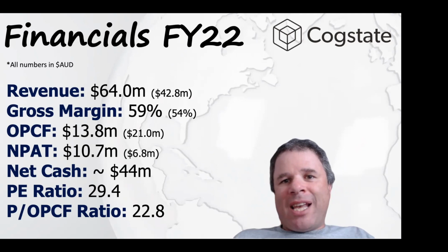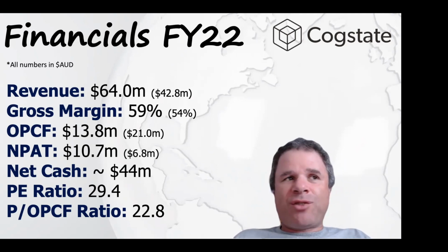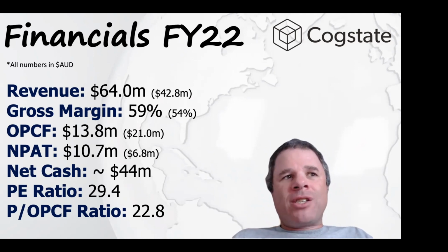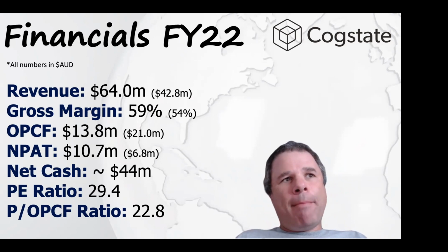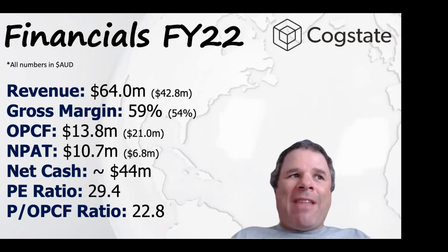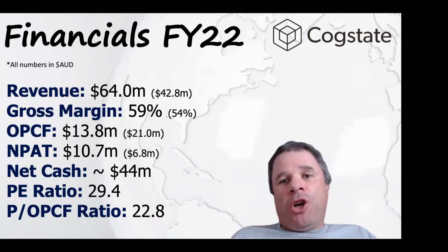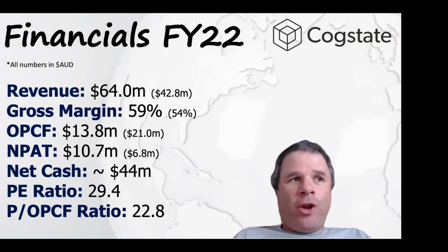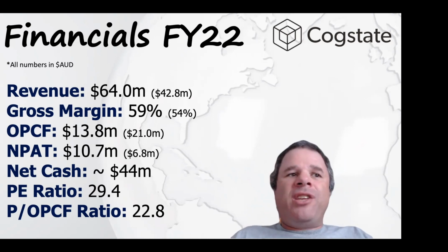And so if you do see a 1 year drop or a significant rise in operating cash flow or even free cash flow, that shouldn't be a concern, particularly when you look at profit. And profit for Cogstate increased from 6.8 million to 10.7 million. So if we compare that profit to the market, we can see the PE ratio is just under 30. The price to operating cash flow is also not too stretched at 22.8.